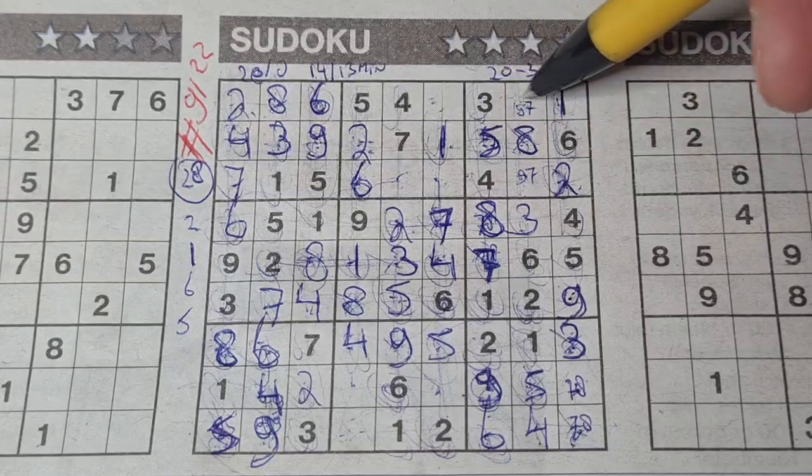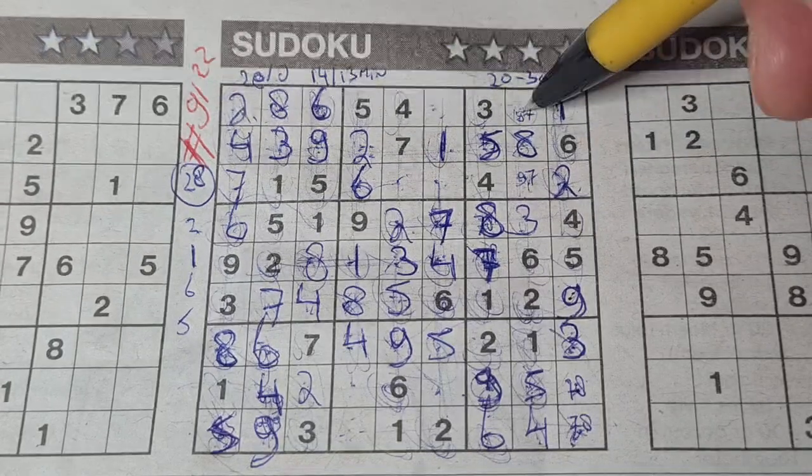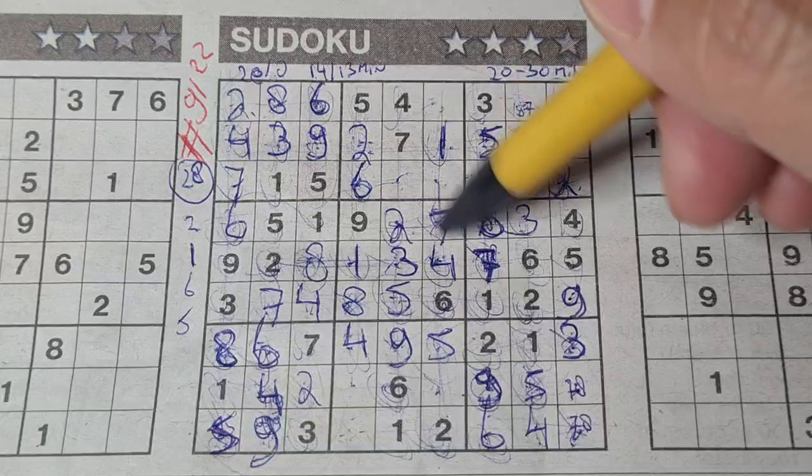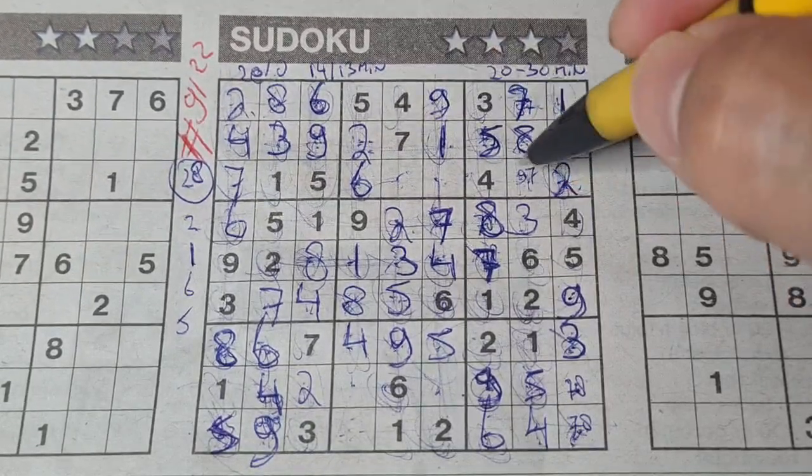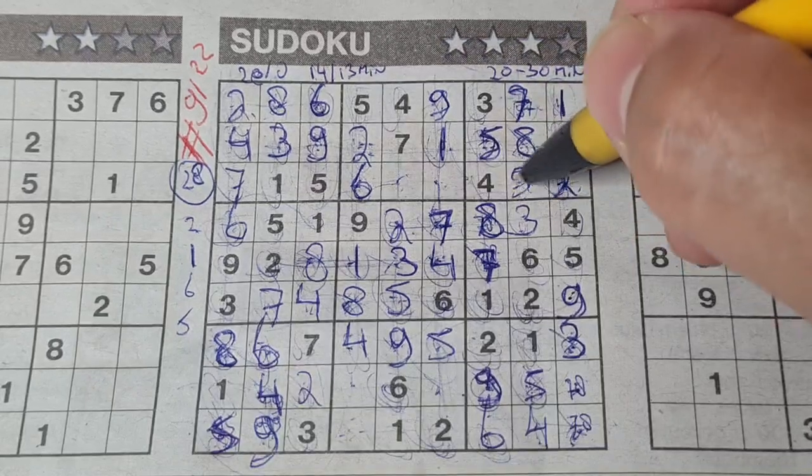Then two numbers left. We have here the 9 and the 7. Here should be also 9 and the 7. We have a 7 in this column, no 7 there. 7 should be here. 9 goes there. So one digit left in this big square for number 9.